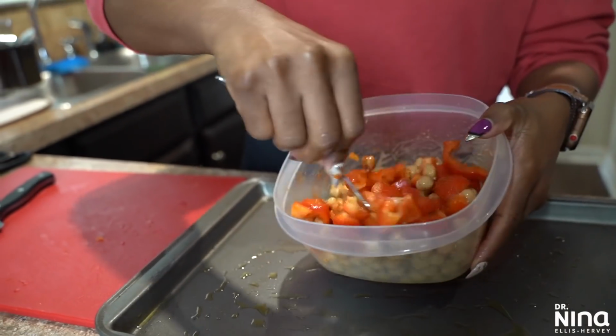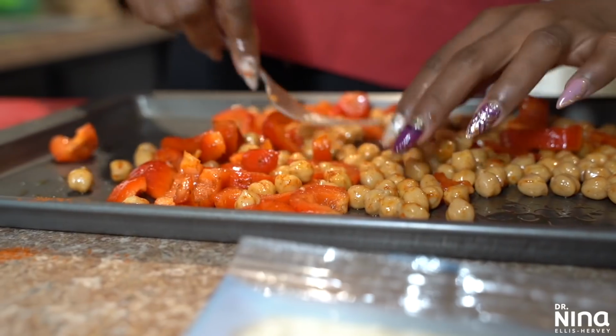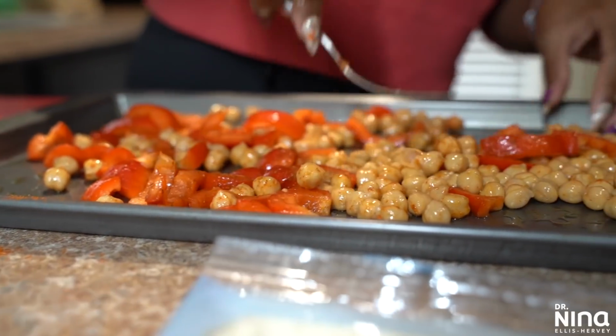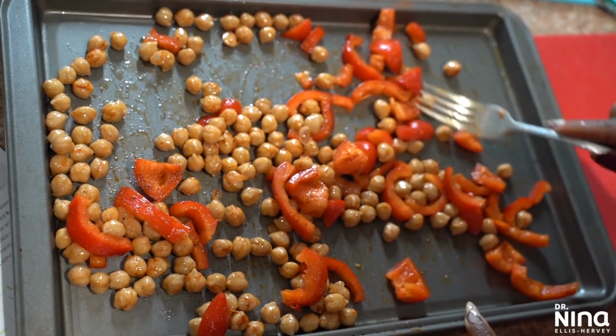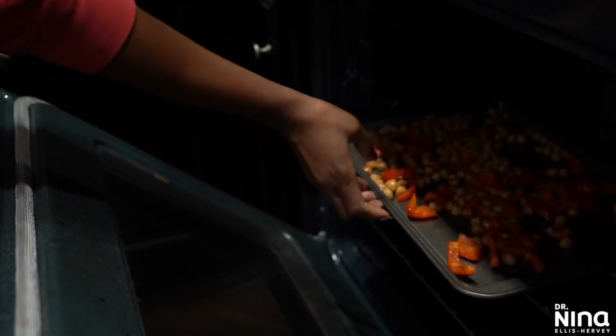It was really simple to combine the ingredients, make sure that they were mixed up really well and coated well in the oil, and prepared for putting in the oven for baking as well. All right, y'all, this is going into the oven, top rack. We're gonna put that on about 18 minutes and we'll be back.